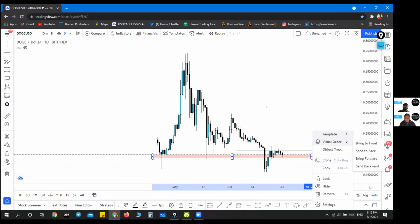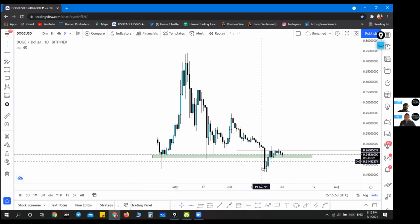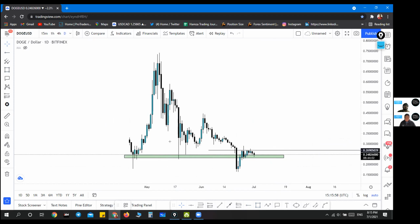Price bounced hard at this area. As we can see, it made a fake out below this area, and then went back to the upside. So here are two levels that we need to pay attention to.